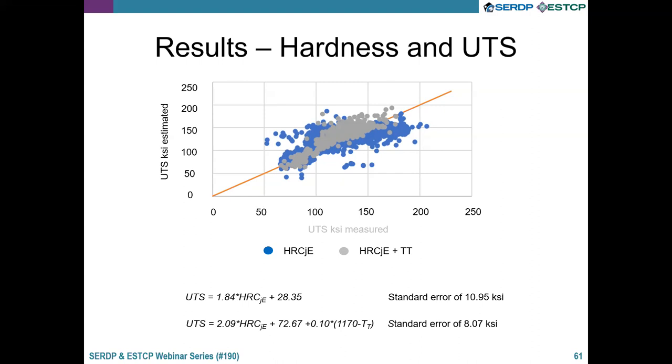The example here shows the correlation between the hardness and the ultimate tensile strength in steel. Since hardness measurement is the easiest mechanical property measurement to be conducted and integrated into a mobile foundry, hardness measurement has been used as the main characterization of the products in the mobile foundry.